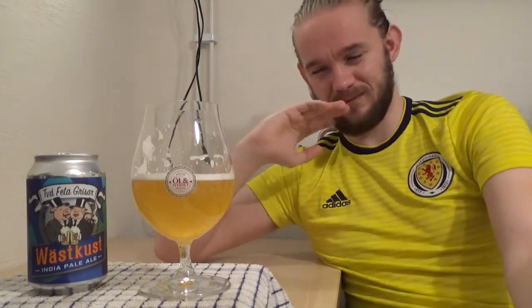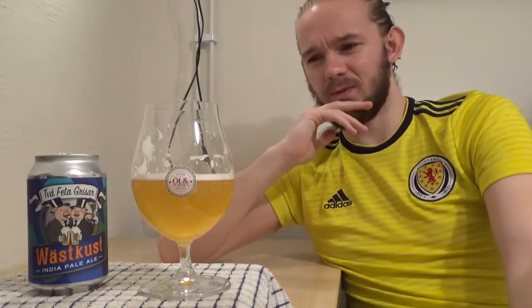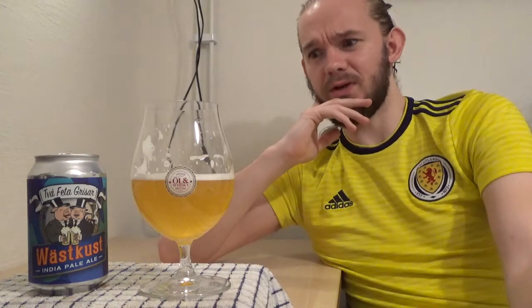I want to try something from the darker side of the spectrum from these guys in the future. I always think that gives you a good measure of a brewery, something from the light side and something from the dark side, but this I think they've done a damn good job with. I'd be curious to know if they've changed the recipe actually since they've moved it into the cans. From what I gather, the canned releases from Två Feta Grisar are quite a recent thing. So yeah, they've done a good job of this one, and it gets a big thumbs up from me.